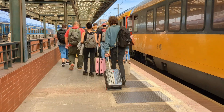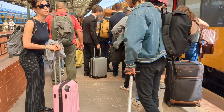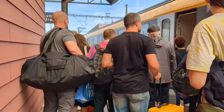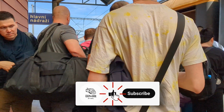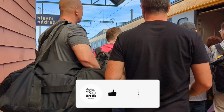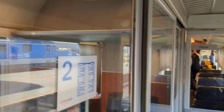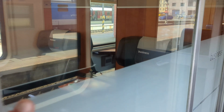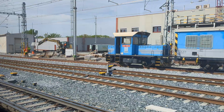And as the platform is pretty busy, let's quickly make our way to the front of the train where our coach is located. Unlike with other train companies, our tickets will not be checked on board, but upon entering the train. While this makes the journey itself a little less stressful, this practice definitely leads to a pretty slow boarding procedure. But anyway, now that our tickets are checked, we can get aboard and meet our fellow travelers. And mere seconds after making ourselves comfortable, our train starts to move and we are on our way.